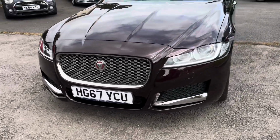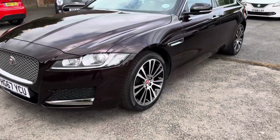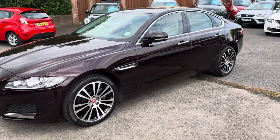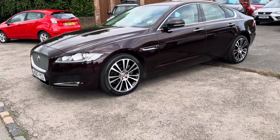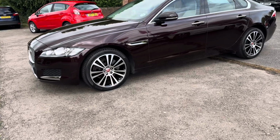If you require any more details, please give us a call. Alternatively, you're welcome to come and take it out for a test drive. We do low rates of finance, as little as £0 deposit. We offer great part exchange prices.